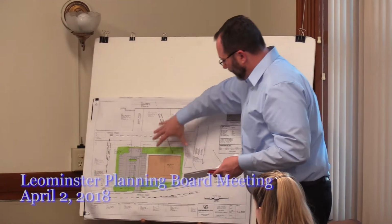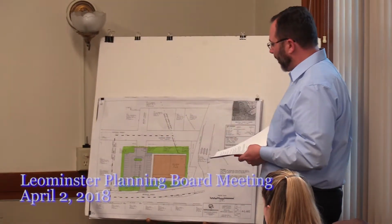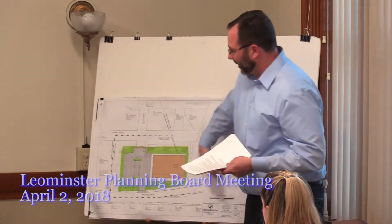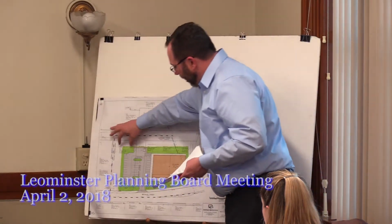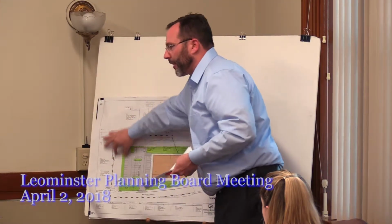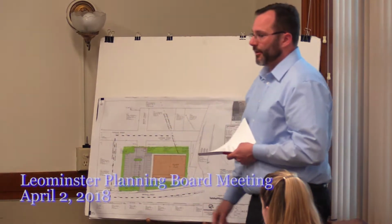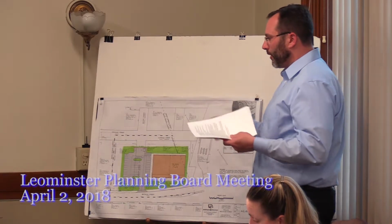You have a building close to the existing commercial area, the credit union, with an entrance a decent distance away from the set of lights here. There's a median beyond that, and then we're allowing ourselves a buffer area. This is showing about 50 feet away from the property line of the nearest residential property.